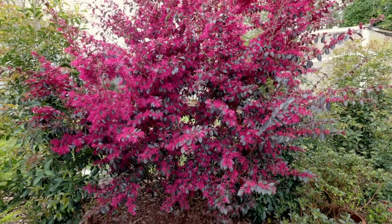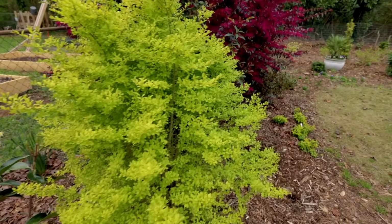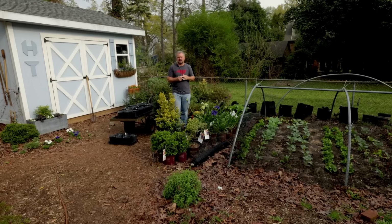The plants that have just barely leafed out and have just new foliage on them, they're probably going to get a little tip burn on them. I actually call that a free pruning. I'm not that worried about it at all. That's not something I'm going to cover.